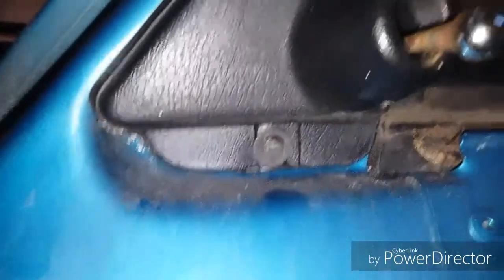You slide this thing that way, and you get it off of this little rail right here, and the whole entire thing just lifts up right there. All for that little Phillips head screw, if the camera will focus. All for that. So yeah, let's get started.